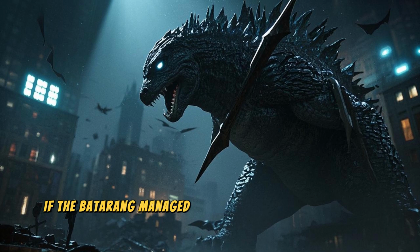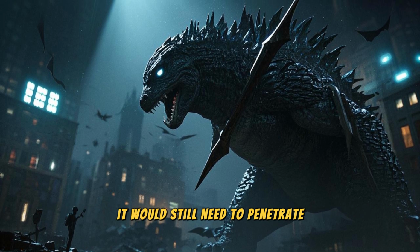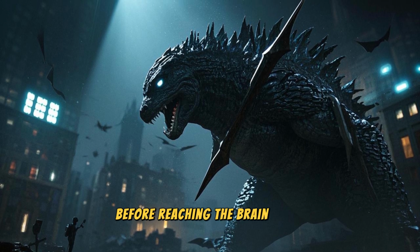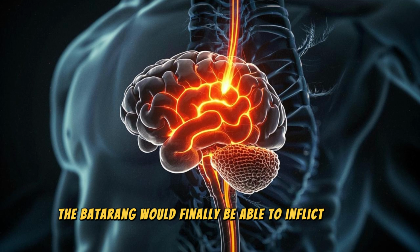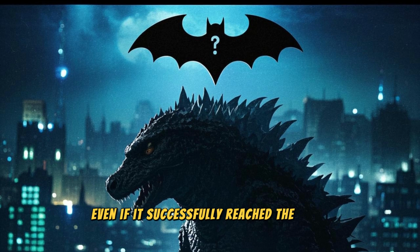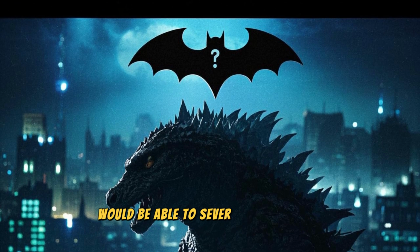If the Batarang managed to burrow a hole into the side of Godzilla's head, it would still need to penetrate 5 centimeters of bone, then navigate another 3 centimeters of empty space before reaching the brain itself. After all that, the Batarang would finally be able to inflict lethal damage by severing the connections between the brain and the spinal cord, even if it successfully reached the brain, though it's hard to say whether or not the Batarang would be able to sever the connection.